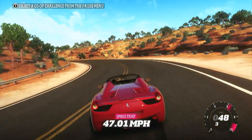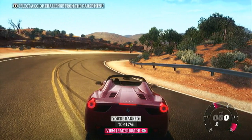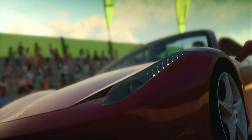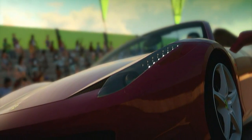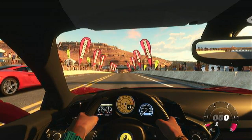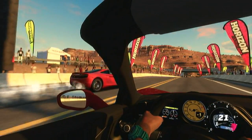Now, so as far as drifting goes, I would definitely give it to the McLaren. The McLaren was a lot smoother and a lot more controllable. Now, the final test is a race. A point-to-point race up Red Rock against the MP4-12C. I'm in the 458 Spider.